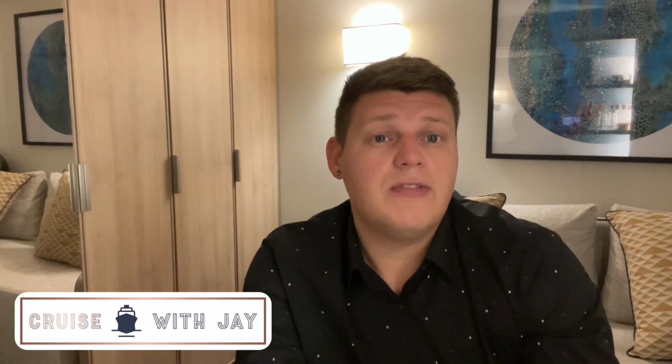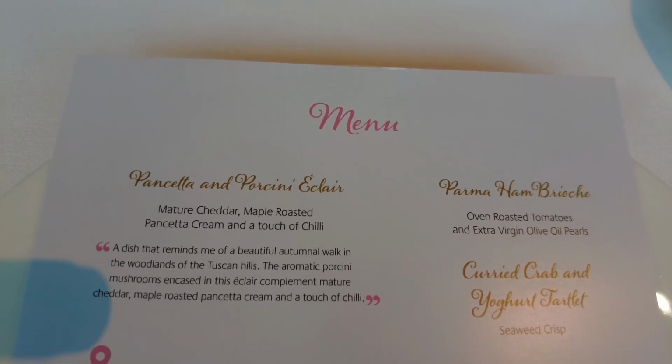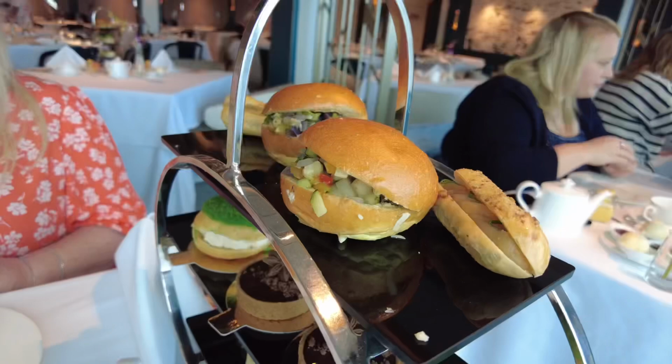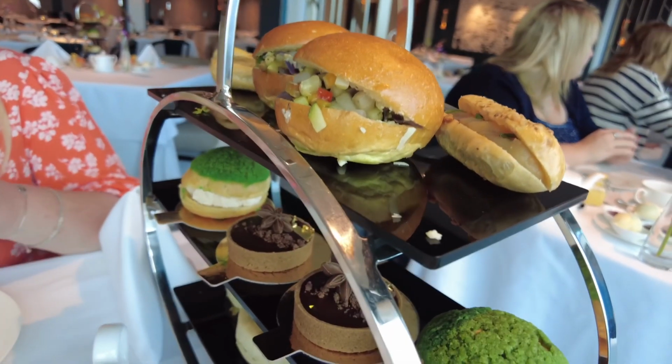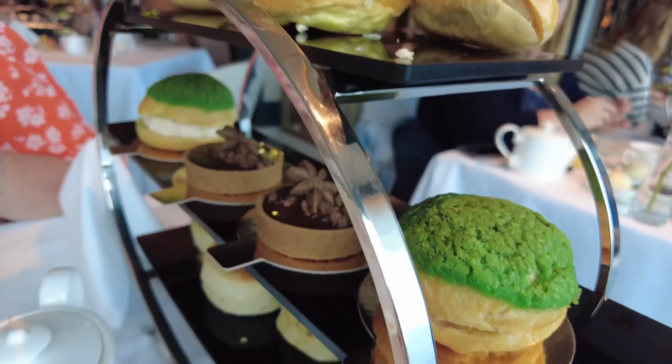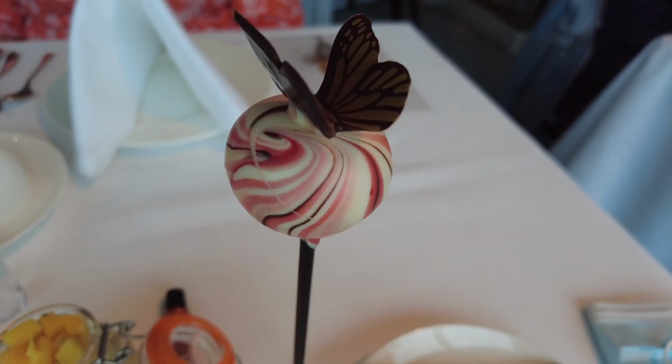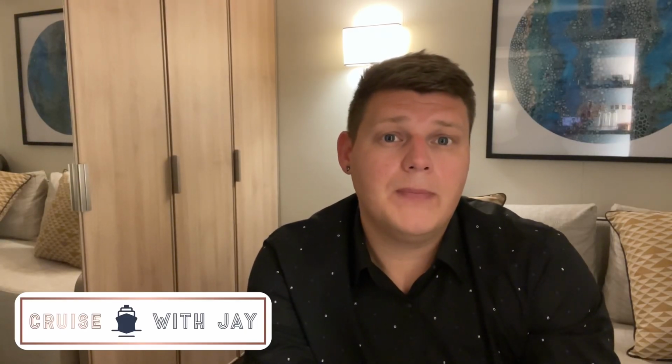The Epicurean as a venue also hosts the Eric Lanlard afternoon tea each day, which costs £17.50 per head and provides a selection of savouries and sweet pastries. You also get scones crafted and inspired by Eric Lanlard himself. If you're more interested in the three-course dining experience, that is charged at £28 per person.